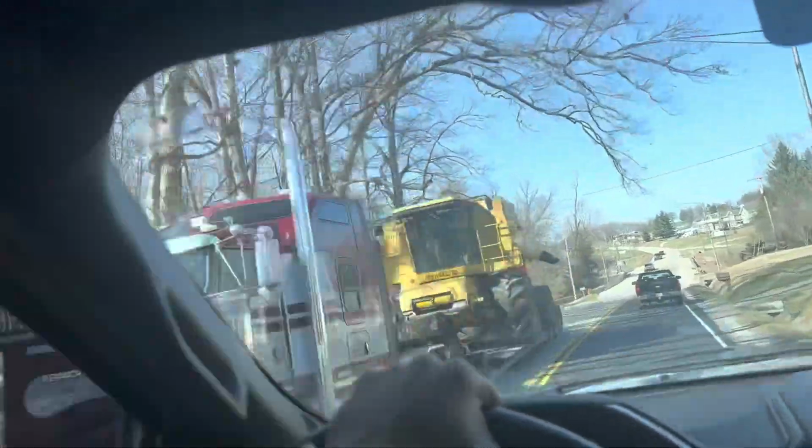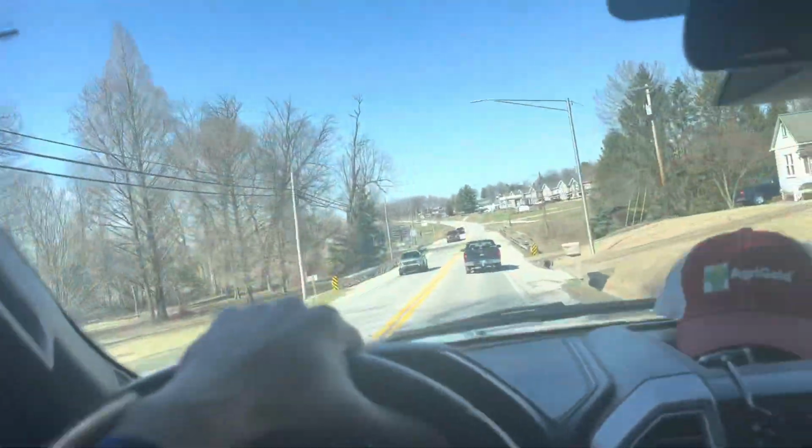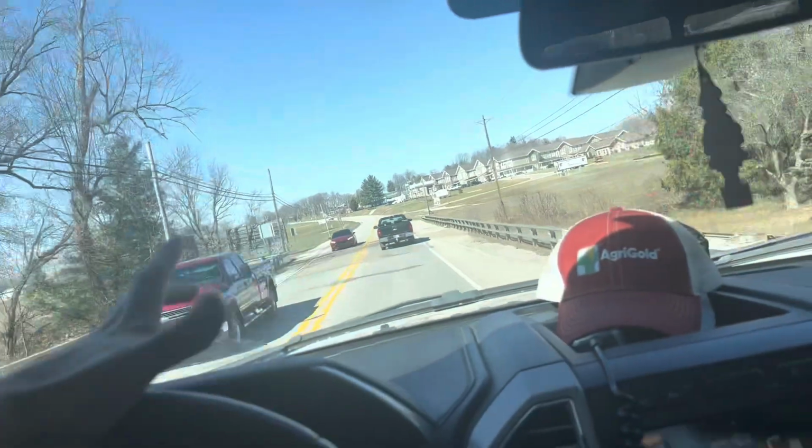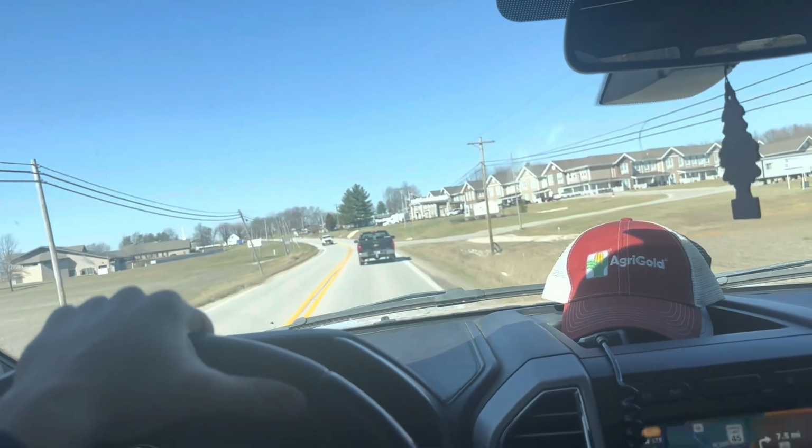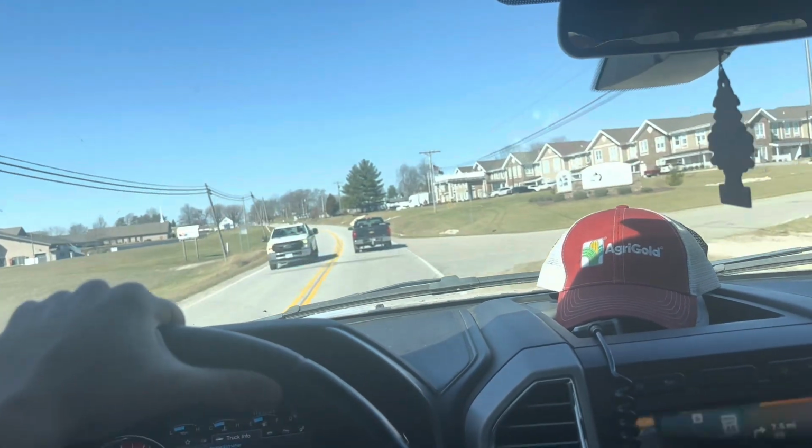There goes the old TR. Couldn't tell what it was. I think it was a '98 or '99. Anyhow, we are headed through Jasper right now, coming back from the farm show. I still have most of my voice, but it's on its way out.